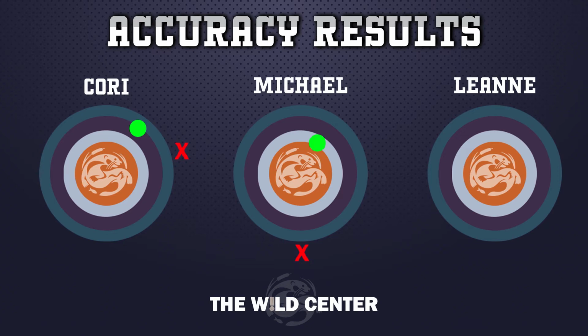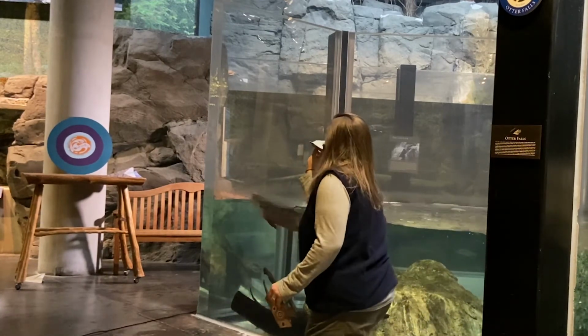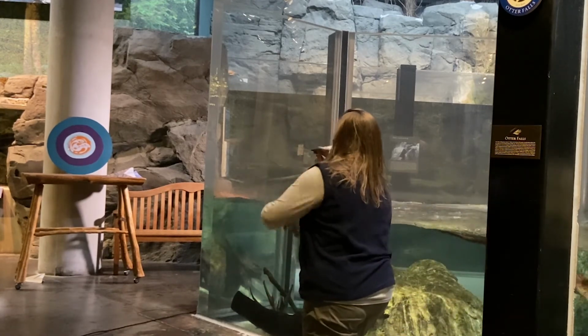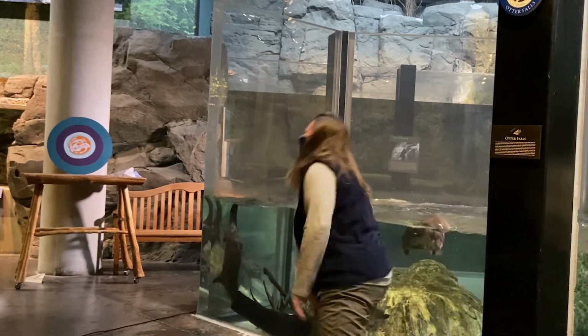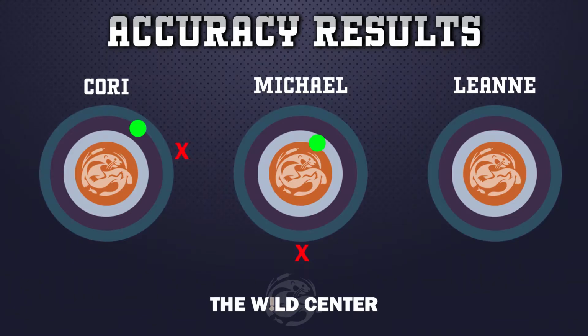Let's move on to Leanne, our third and final competitor in the accuracy contest. Ooh, a little left with the red-tailed hawk inspired plane, her second throw. And that one a little low, so Leanne 0 for 2 in the accuracy competition. Let's review Leanne's 2 throws. 1 miss to the left, 1 miss low, so 0 for 2 for Leanne.